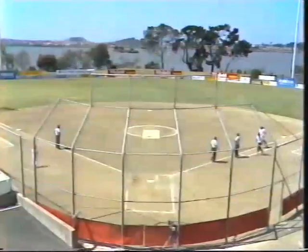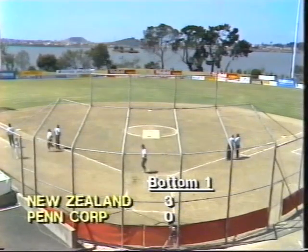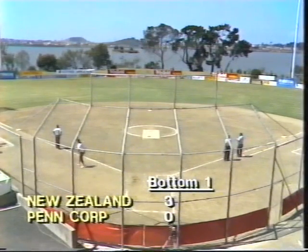3-0 to New Zealand over Penn Corp in the second of the doubleheader. The runs scored by Mark Sorensen, Max Elliott and Ian Stringer. New Zealand, after one turn at bat, lead by 3 runs to 0.